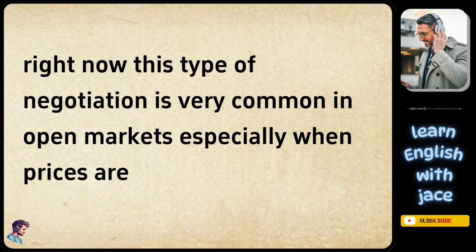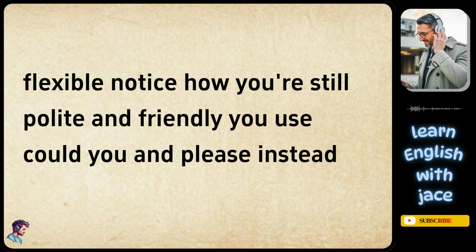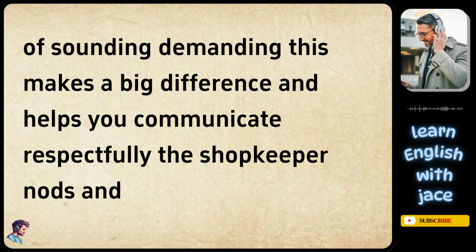This type of negotiation is very common in open markets, especially when prices are flexible. Notice how you're still polite and friendly. You use "could you" and "please" instead of sounding demanding. This makes a big difference and helps you communicate respectfully.